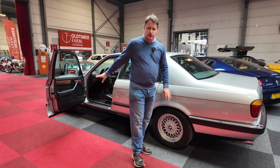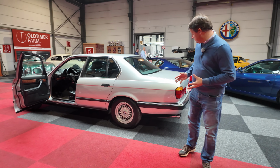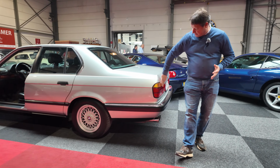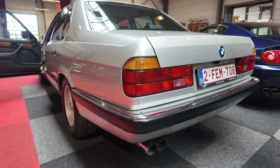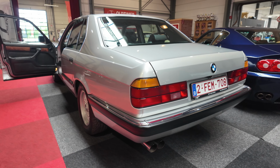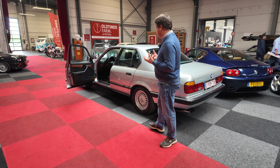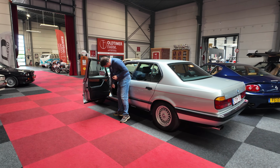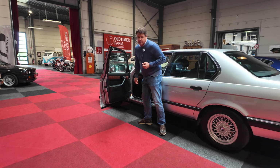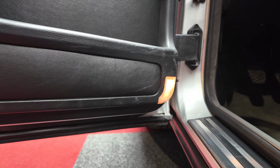So this is the first model after the shark nose design, and BMW started to experiment with a little bit rounder edges. So this is the limousine, and what makes this car so special is the history and the current condition. I don't know if you noted, but this little lamp here is on. That's because the battery is switched on. This car is a survivor.